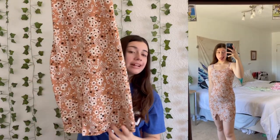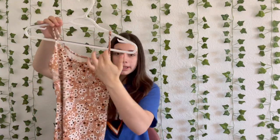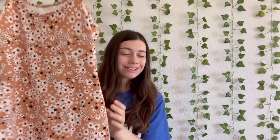Okay, so this next thing we got is actually a dress. And if you guys can't tell, it actually has a slit in the bottom of it. And it's form, tight fitting. So it looks super cute on. I think it's more of a basic cut, but I think the fact that it is tighter and then the slit at the bottom looks super adorable, and I just love the pattern on it. Look at all the flowers, the floral print.